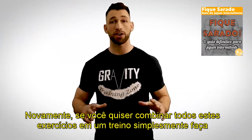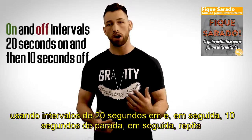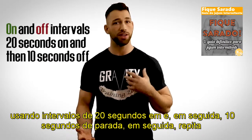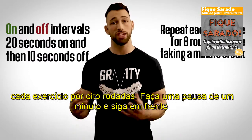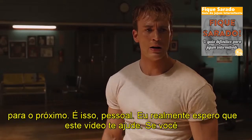Again, if you want to combine all these exercises into one workout, simply do it by using on and off intervals. 20 seconds on and then 10 seconds off, then repeat each exercise for 8 rounds before taking a minute break and moving on to the next.